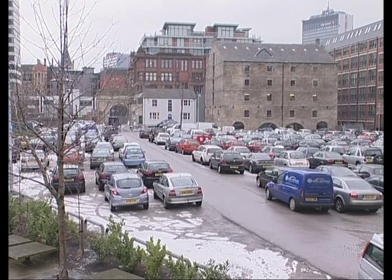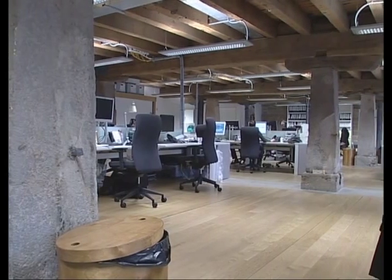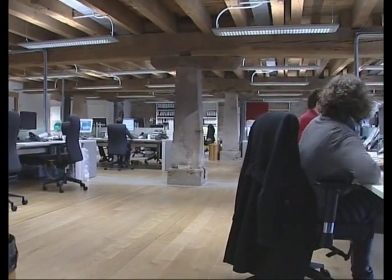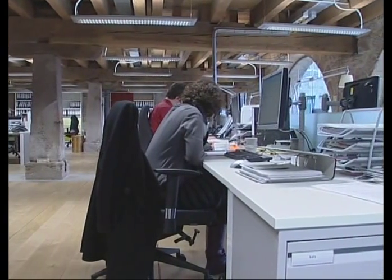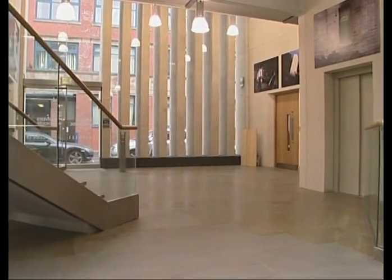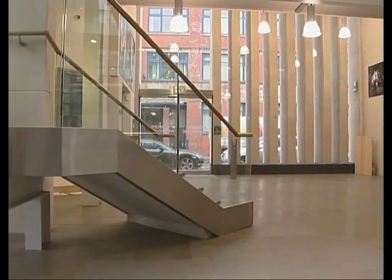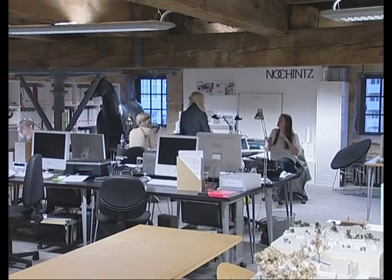The reviving of a redundant historic warehouse has not only provided high-quality office accommodation, but also brought economic and social benefits for the whole area. The project combines the best qualities of restoration with good modern architecture. The design of the new building and the renovations to the warehouse provide a pleasant, stimulating office environment, whilst retaining the character and architectural interest of the listed warehouse building.